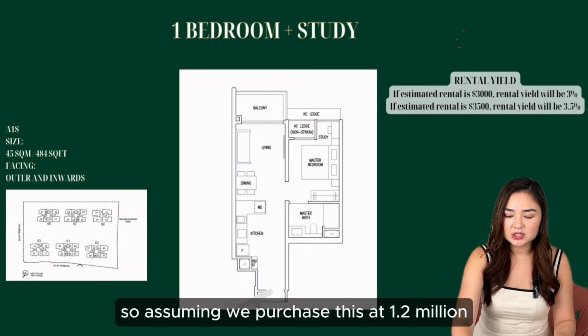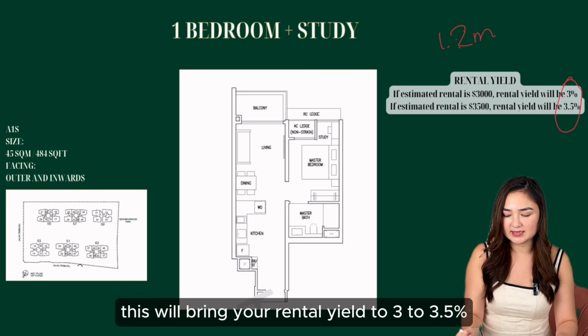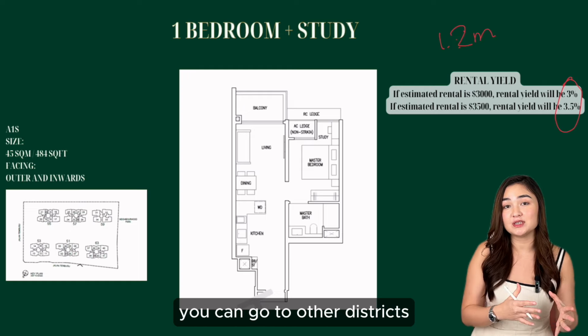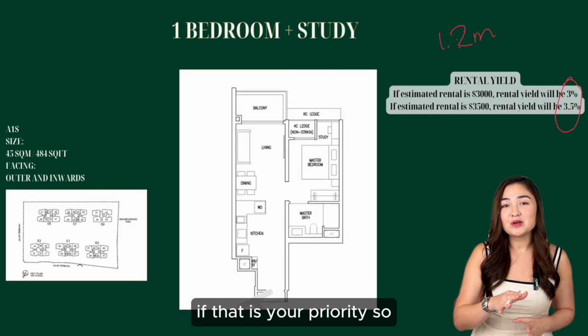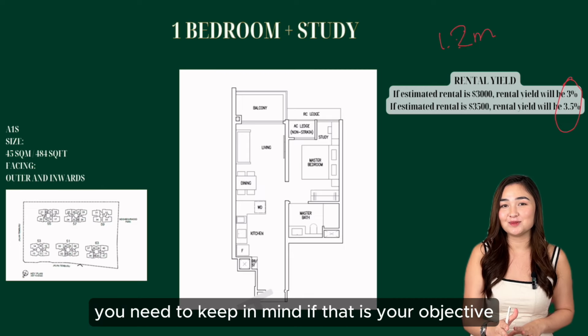So assuming we purchase this at 1.2 million, for example, this will bring a rental yield of 3 to 3.5%. Now this is okay, but it's definitely not the highest. For this quantum, you can go to other districts and get a higher rental yield if that is your priority. So I would say this is more geared towards capital growth, but there will be a few things you need to keep in mind if that is your objective.